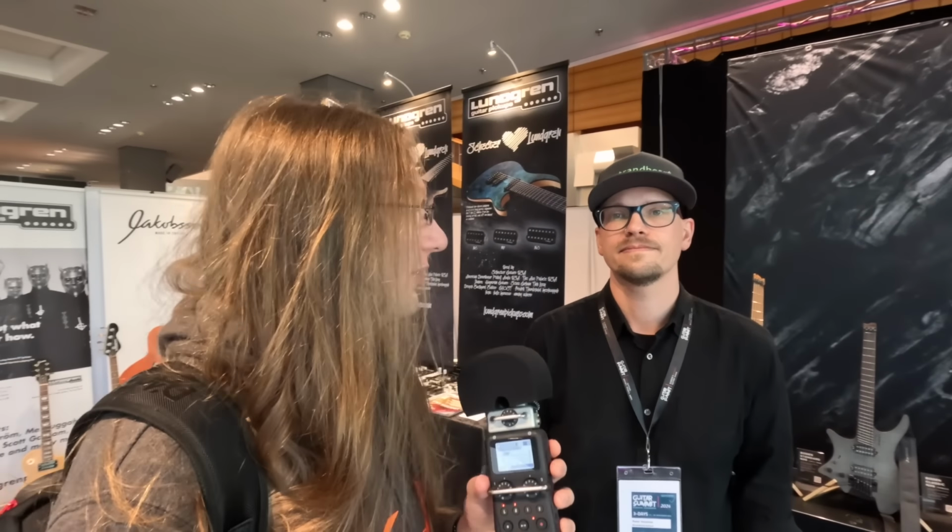So I'm here at the Strandberg booth with Peter. And Peter, you're going to run us through a couple of the guitars you brought here to Mannheim, Germany, the Guitar Summit. That's right.